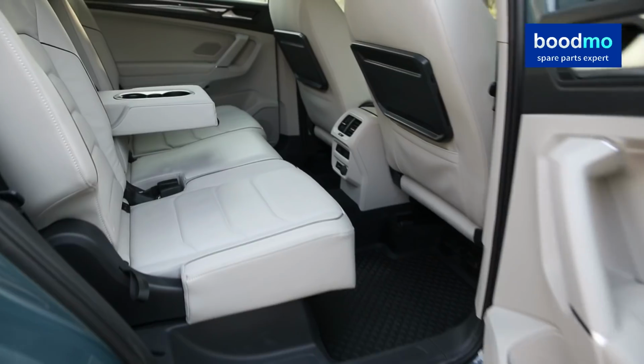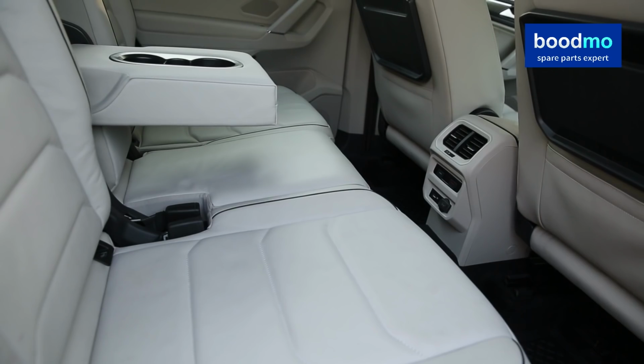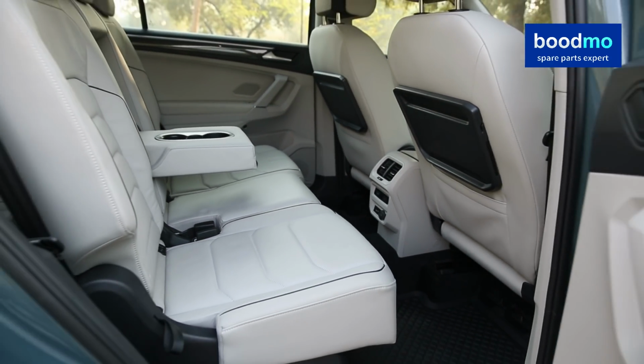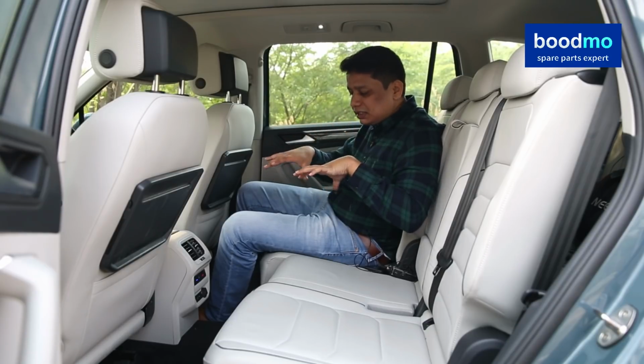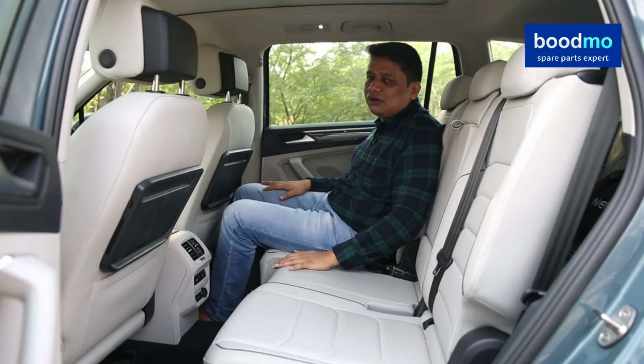Now these seats, I've pulled them forward because if you push them all the way back, then the last row of seats doesn't have too much space. So in isolation, this is a good place to be in the second row of seats, and I would give it a good score of 8 out of 10.